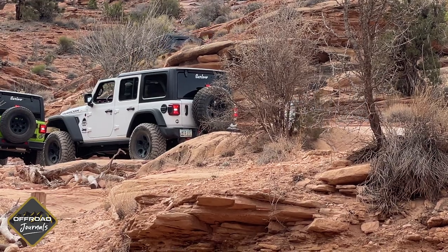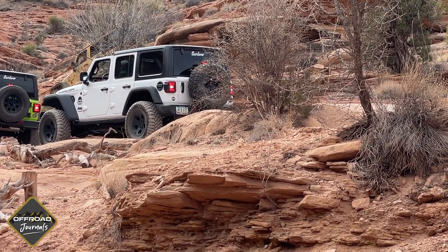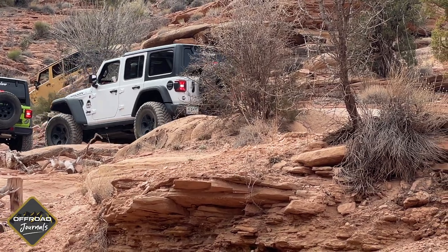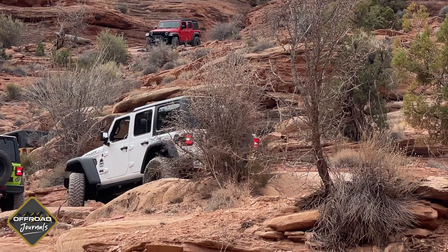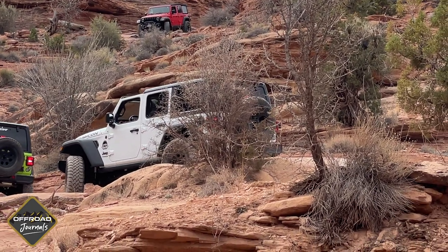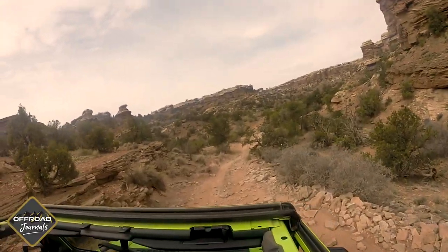As you can see here, the backing up section does cause a little bit of a traffic jam. And in our case, with our multiple vehicles, we were not as fast as the group catching up to us. And so we did cause a little bit of a log jam here, but it's better to be safe than in a hurry, even if there is traffic.